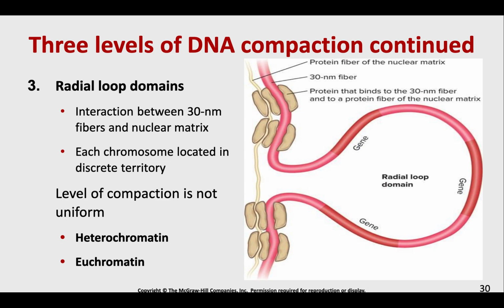We have heterochromatin, which is pretty highly condensed. They're highly condensed regions. And then we have euchromatin, which is less condensed. It's typically in this format when the cell is not dividing, and it's going to have more of these radial loop domains.